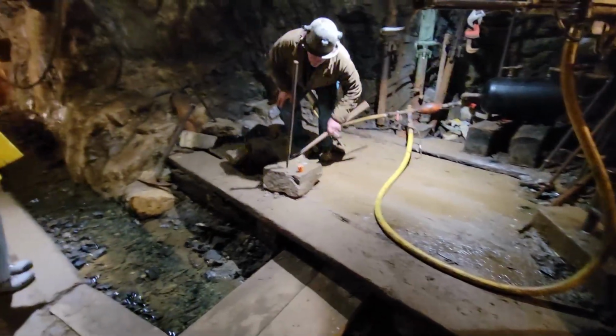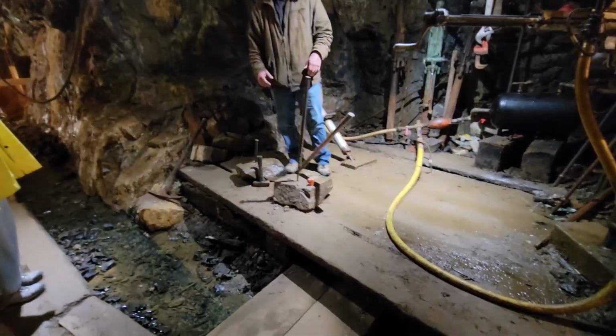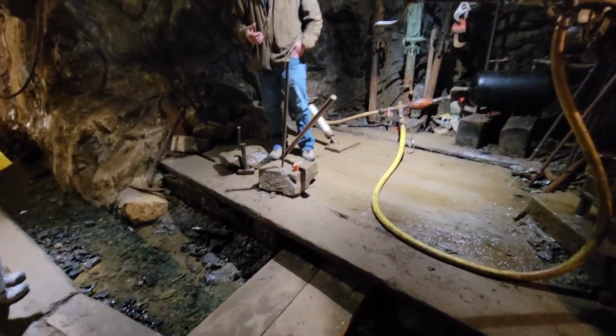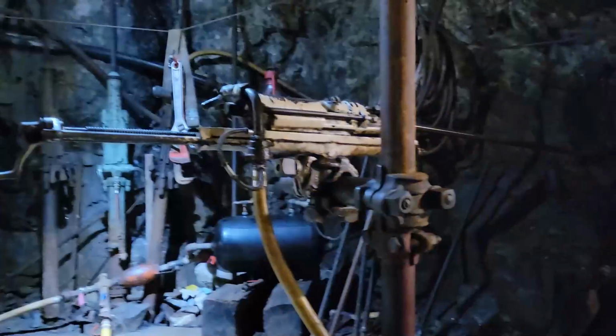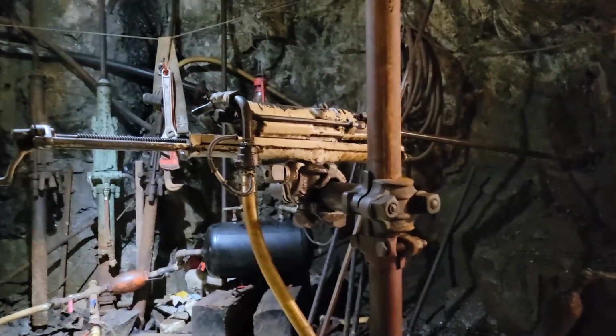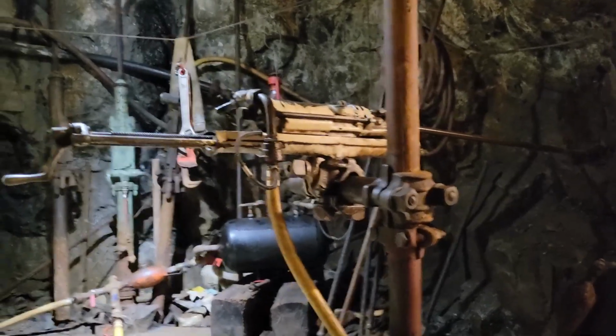Yep. So folks, the first thing you got to do in a mine is you got to drill out a series of holes called a round. That round is going to be 8 feet tall, 8 feet wide, 6 feet deep, 32 to 40 holes. Those 32 to 40 holes are only 6 to 8 inches apart.